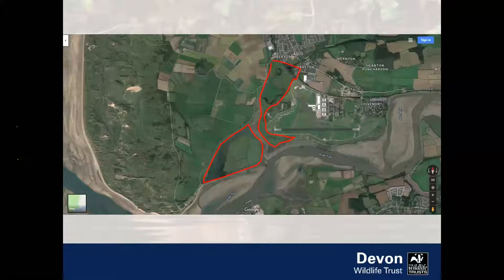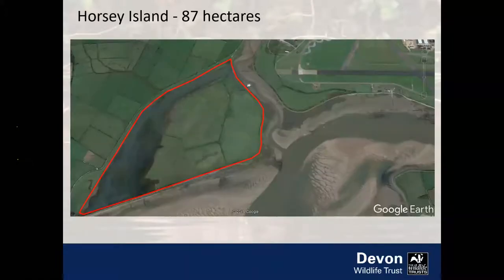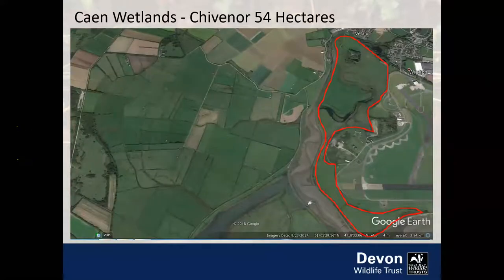Now, by the Caen Wetlands, what we mean is these areas identified on the map here. So that includes Horsey Island at 87 hectares, recently acquired by Devon Wildlife Trust, and I'll come onto that shortly. But it also includes, on the eastern side of the River Caen, the Chivna Wetlands, another 54 hectares of habitat. And this land is in two separate private land holdings. It's been subject to various studies recently, which have suggested that the area offers really good potential for creating and enhancing wetland habitats. So part of the project is to work with the landowners of Chivna Marsh to explore their interests in pursuing those wetland habitat opportunities that exist on that land.